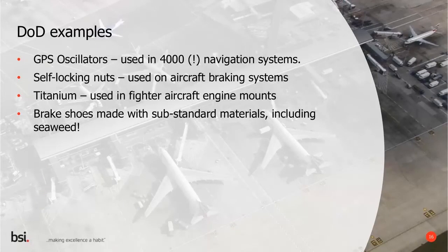And here are some other examples that show the problems and how it can affect things like national security. GPS oscillators are used in 4,000 navigation systems. So you think about those being put into submarines, ships, fighter aircraft, weapon systems. How about autonomous drones? Makes you think. Self-locking nuts used on aircraft braking systems. Titanium used in fighter aircraft engine mounts. And the most amusing one, perhaps, brake shoes made with seaweed.